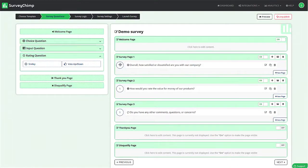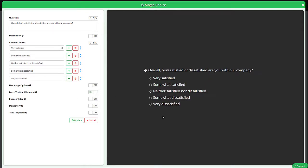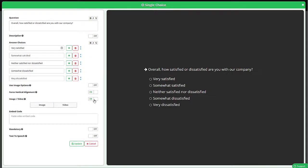So now the questions, we'll click the question editor, and you can customize all of this. You can customize all the text, the order of the questions, you can delete them, you can change the layout, so we'll make it vertical here. You could have image layouts instead if you wanted. You could have video as well, turn on a video like that.